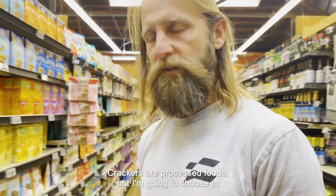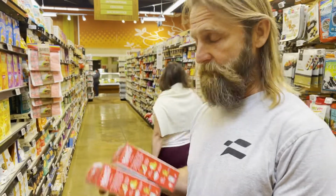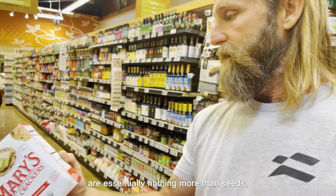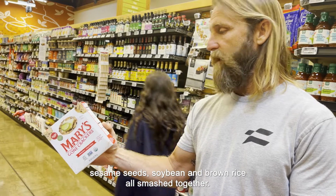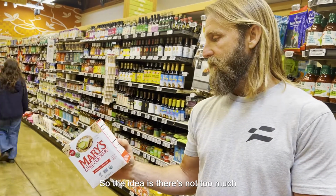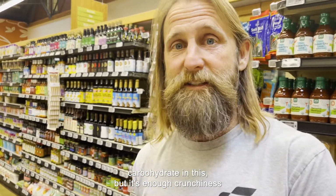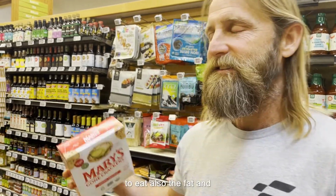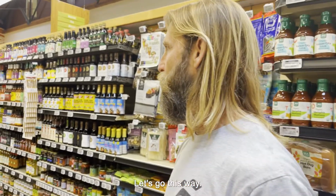Crackers are processed foods, but I'm gonna choose to give each person 5 or 6 crackers with some cheese and meat. These crackers are essentially nothing more than seeds, quinoa, sesame seeds, soybean, and brown rice, all smashed together. So the idea is there's not too much carbohydrate in this, but it's enough crunchiness to satisfy the palate and to eat also the fat and protein that's in the cheese and the meat. Let's go this way.